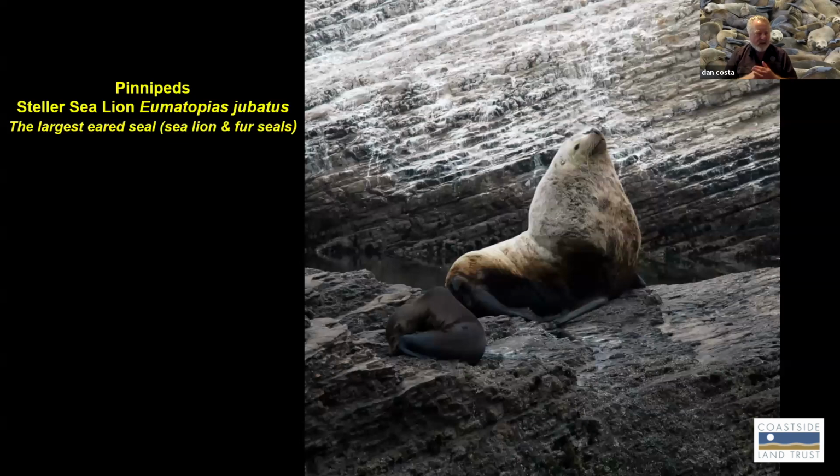Okay, in the time that's left, I'll talk about my favorite group, or the group I've spent the most time with, but we'll go through it relatively fast. The pinnipeds, pinna meaning feather-footed. That means they have webbed feet.